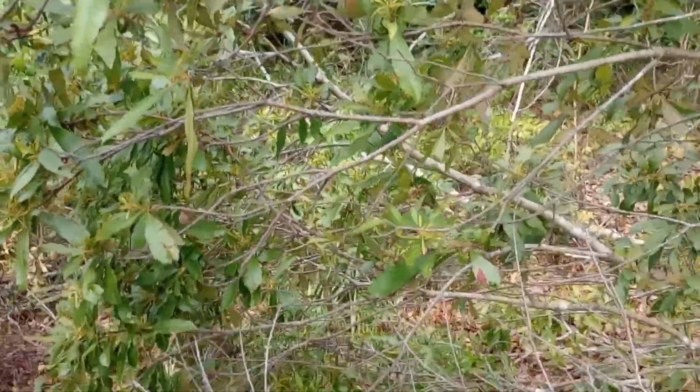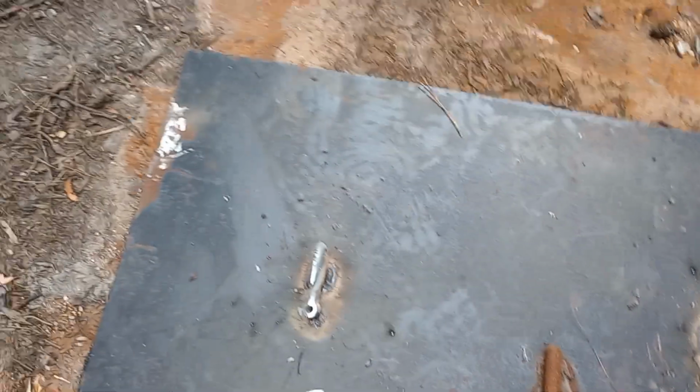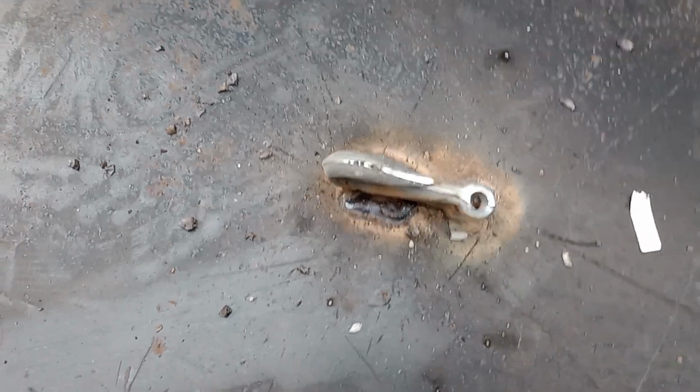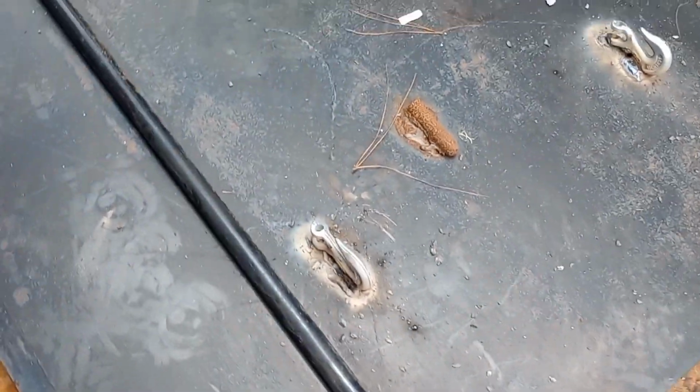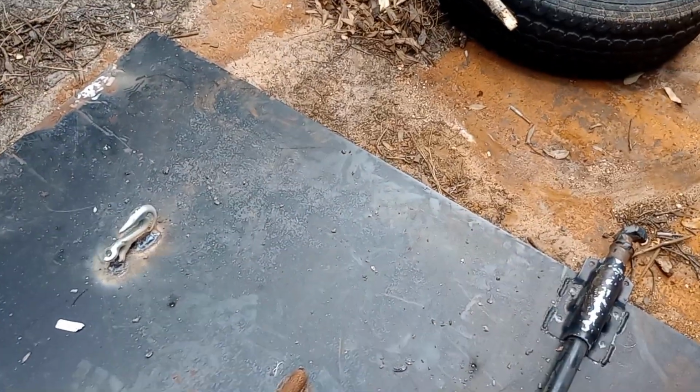I'm in the bush. It's probably over 3,000 pounds. I got hooks over here, two hooks, and he's gonna hook it up and lift it up and bring it up so I can weld it. So there's the hooks on there. I think it will hold. I know it will hold, so we'll see.